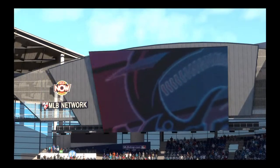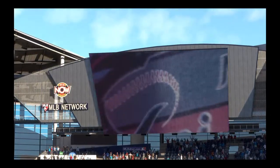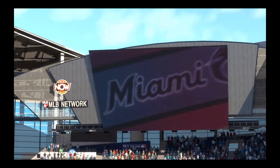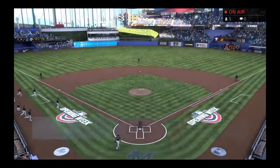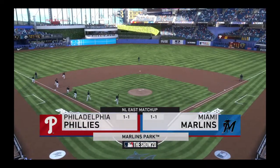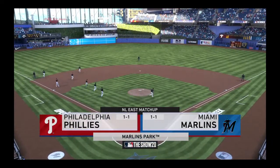We are under the lights this evening as we get you set for another edition of Baseball on the Show. Coming up, we've got a good matchup in store between the Philadelphia Phillies and the Miami Marlins. It's Marlins baseball, and it comes your way next.